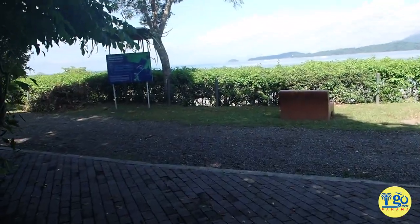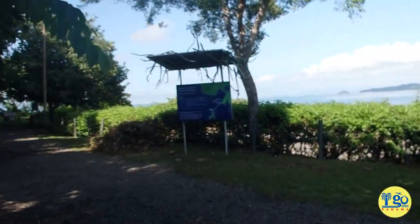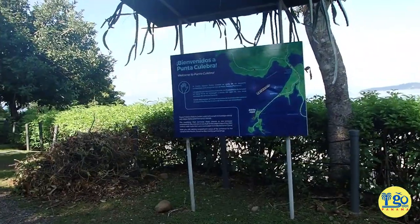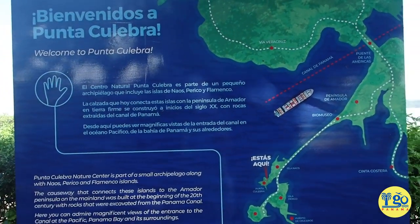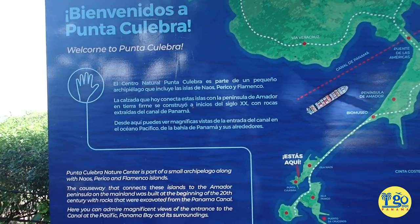From the little ticket booth, you jump in your vehicle, you drive a little bit further down to the actual parking place. Look, guys, I have no idea what to expect here. All I know is I see Smithsonian, I see Nature Center, and I am there. Because if you know anything about me, you know I have a degree in marine biology. I am an educator. I teach science to kids all over the world, and biodiversity is my jam.